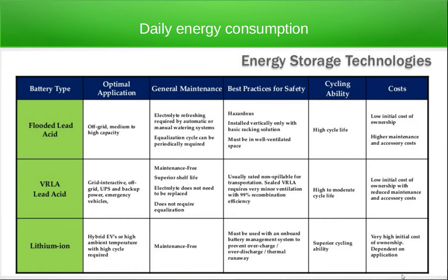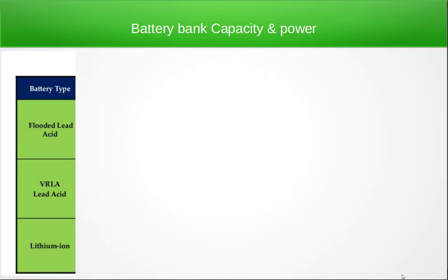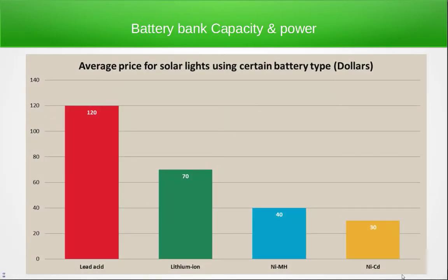Days of autonomy. Your solar panels won't always produce electricity. Cloudy or rainy days can significantly reduce your daily electricity output. On top of that, while your panels will only generate electricity for a few hours of the day, your home uses electricity constantly, even when you're sleeping.